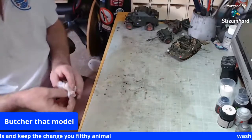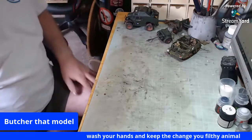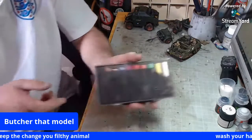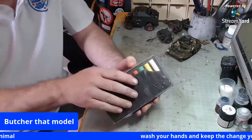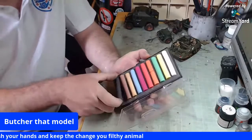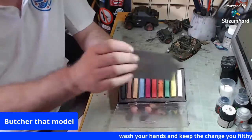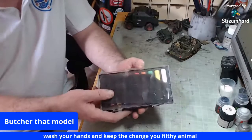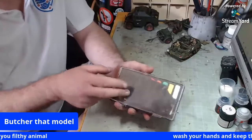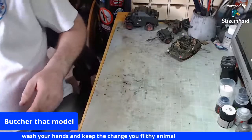Well then, that's it. So get yourself some of these chalk pastels. Make sure that the chalk ones are not the soft oil-based ones, because that's not going to do you any good whatsoever. That stuff is not going to work. For a couple of £1 in the UK, a couple of dollars in the States, that's all they are. They're not expensive at all. They're very, very cheap, and they will last you for a very, very long time and save you a fortune.